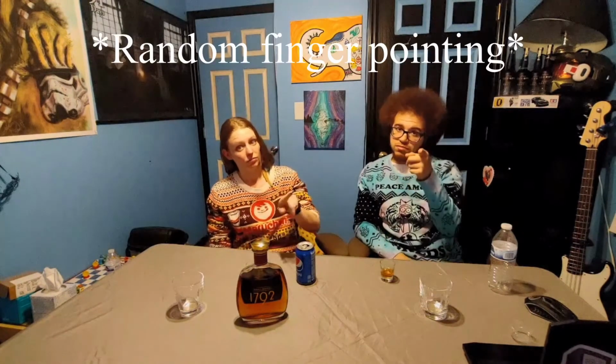I likewise will give it a 7, just like he did. I know, we agree for once. This is a very well-rounded bourbon. Like I was saying earlier, it's a step above Basil Hayden and Eagle Rare, and Cooper's Craft 86 proof, not the 100, just the 86. But it is really phenomenal.